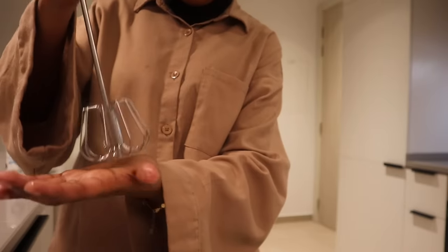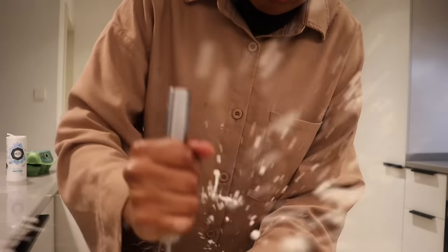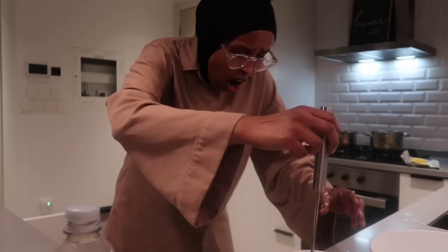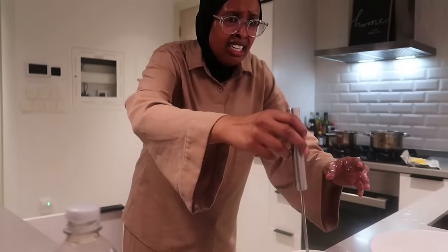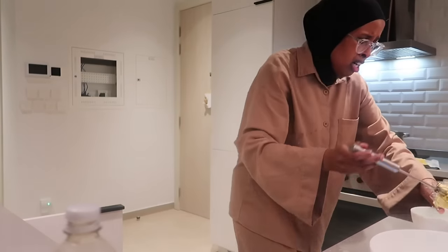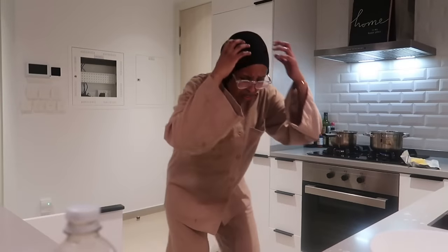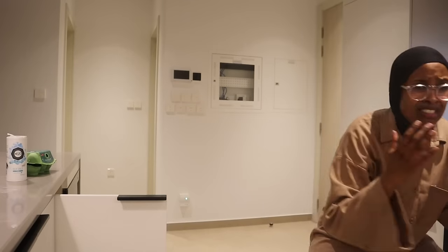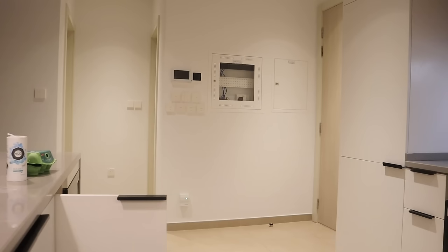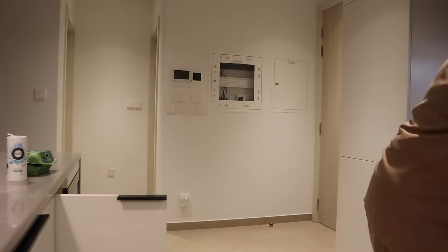This, look. Why isn't it moving? Let me put on top of this, look. Okay, so I'm gonna use this to whisk this. Guys, oh my god, my butter is everywhere. My butter is everywhere. Okay, this is not okay. That whisk is a fake. This whisk is a fake.